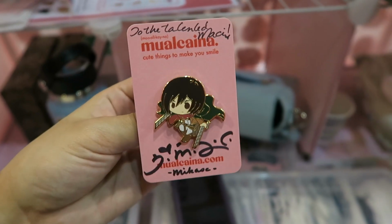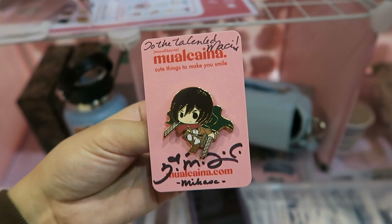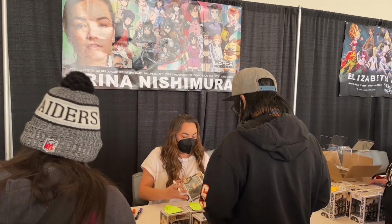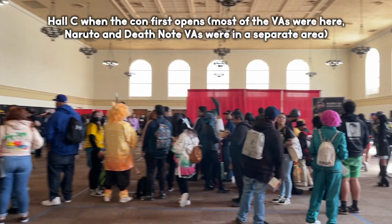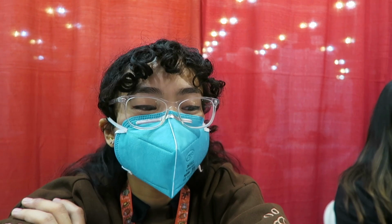So I just returned from getting Mikasa's voice actor to sign her pin, and she is so, so sweet. I think it was one of the most friendly experiences I've had with a voice actor. She's so, so nice. I just came back again.